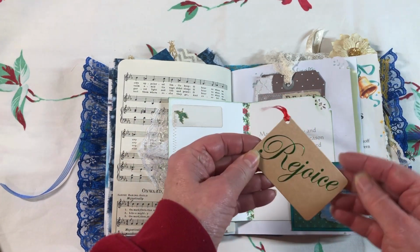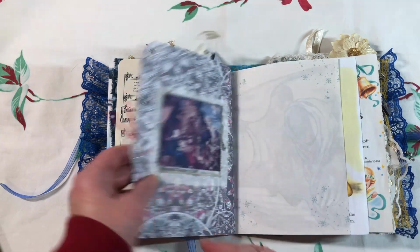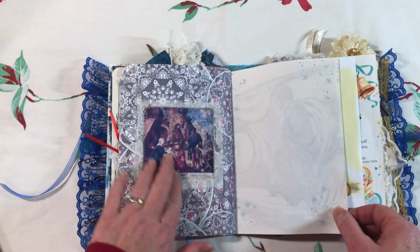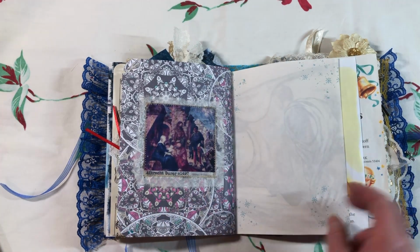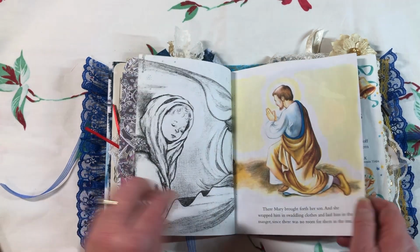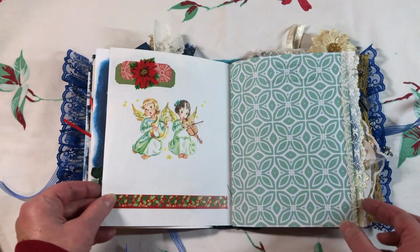Here's the Rejoice gift tag. And then another image printed on vellum here. I just stamped some snowflakes to fill in the blank spaces. And now we're into signature 2.